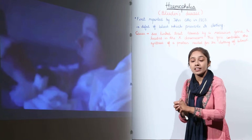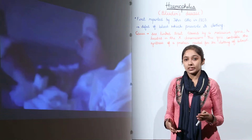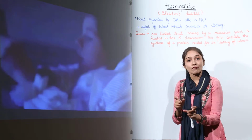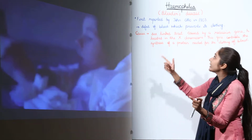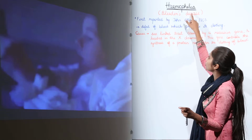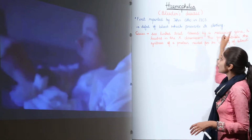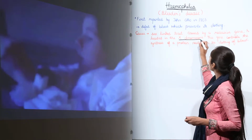Now let's discuss. I told you in the beginning that we are going to discuss Mendelian disorders and chromosomal disorders. This hemophilia is a Mendelian disorder because it is caused by the mutation of a single gene. A single gene mutation is involved, due to which it is a Mendelian disorder, which we also call bleeder's disease. Hemophilia is known as bleeder's disease also. Just remember this. Since I told you that this gene H, which is for hemophilia, is located on the X chromosome.